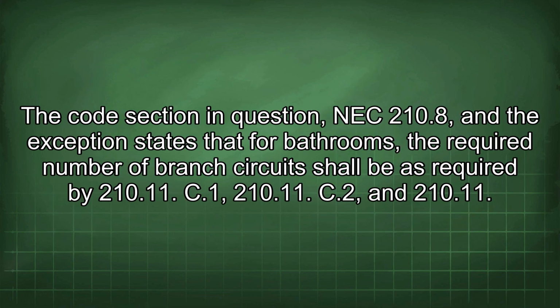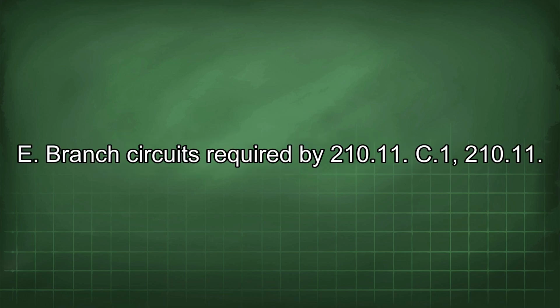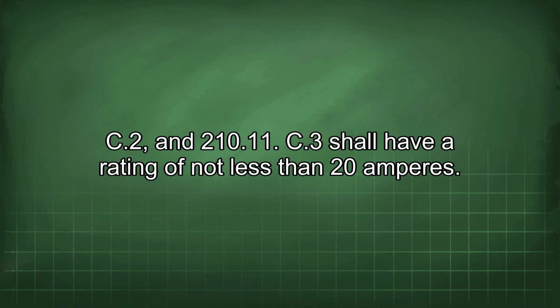The code section in question, NEC 210.8, and the exception states that for bathrooms, the required number of branch circuits shall be as required by 210.11(C)(1), 210.11(C)(2), and 210.11(C)(3), and shall be in accordance with 210.52(C), 210.52(D), and 210.52(E). Branch circuits required by 210.11(C)(1), (C)(2), and (C)(3) shall have a rating of not less than 20 amperes.